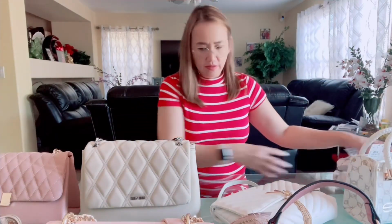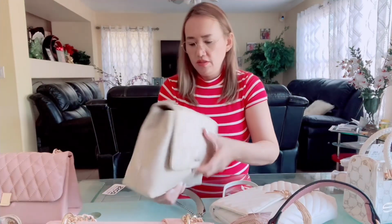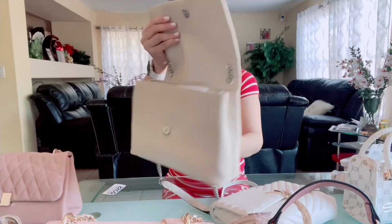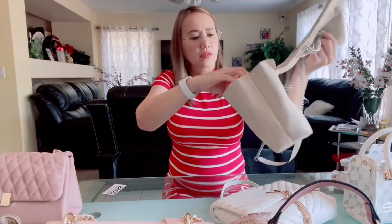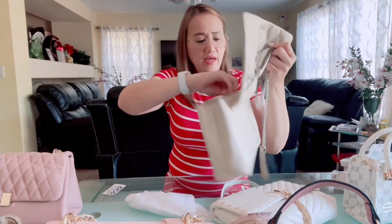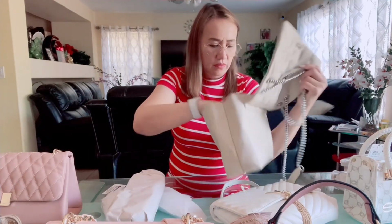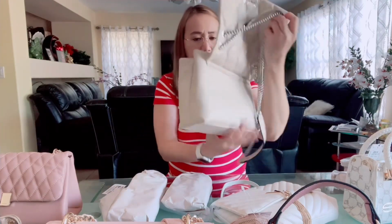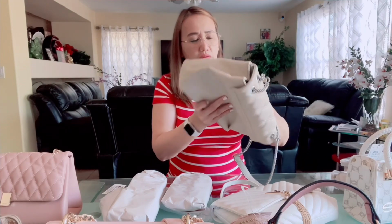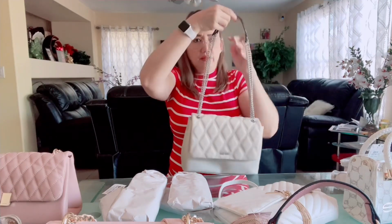Then there's this one, it's Nine West. It has a bigger space inside. It's big inside. Look, it's also beautiful. You can use this one as a shoulder bag or a cross bag.